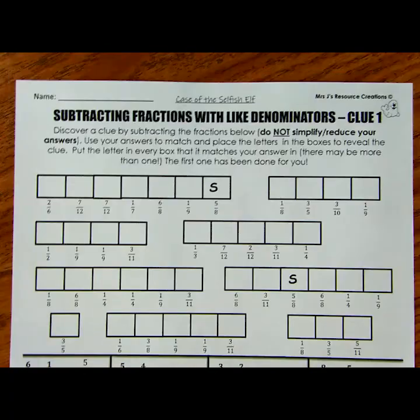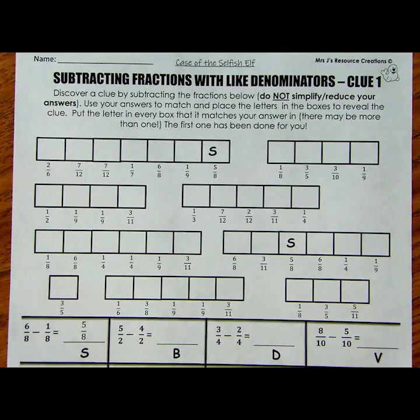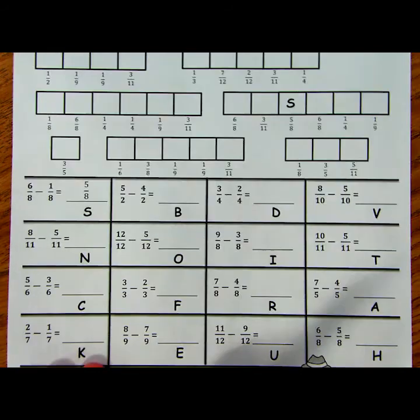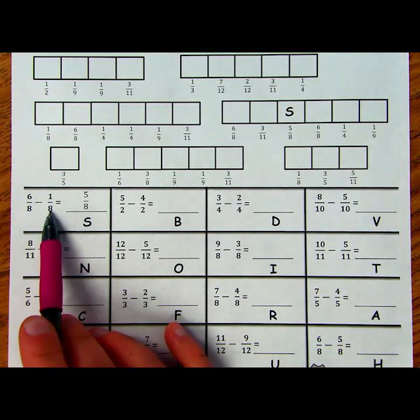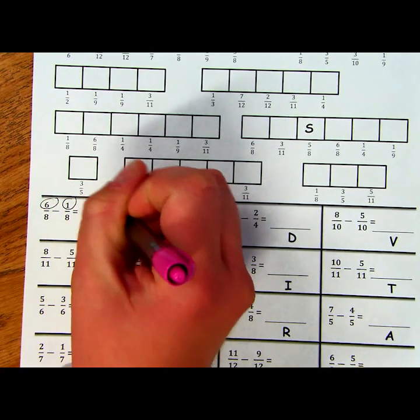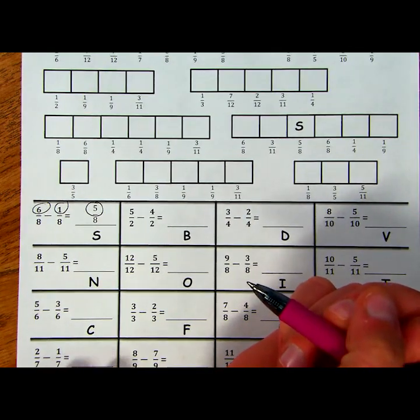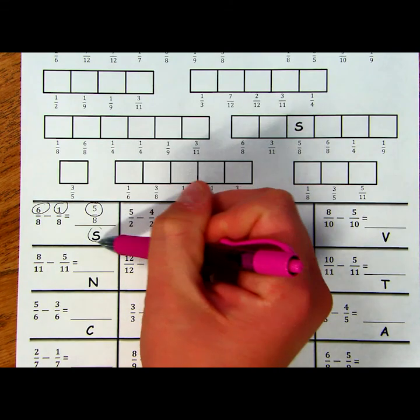So you should see the first one where you have to subtract fractions with like denominators. This is going to help you solve for clue number 1. So let's look at this first example. They already gave us 1. 6/8 minus 1/8 is equal to 5/8. I know that because 6 take away 1 is 5, and your denominator stays the same. So in the box for 5/8, we're going to put the letter S. They've done that right up here for us.